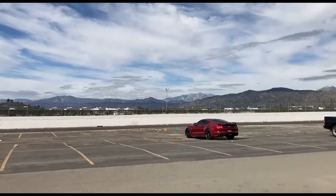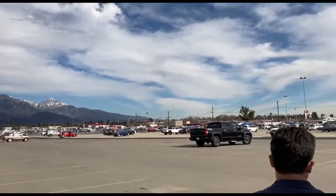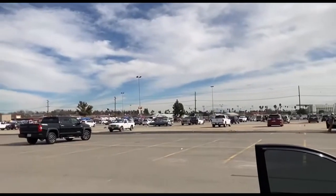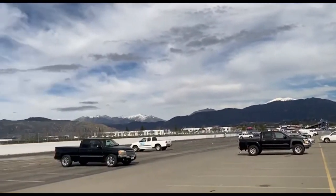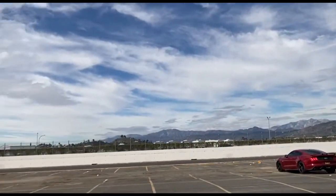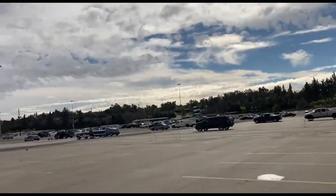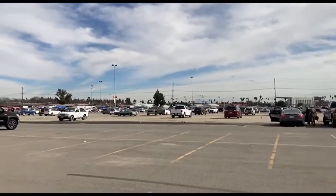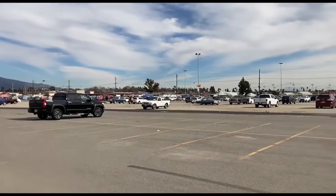Plane just landing. Actually, if we hurry up, we can go somewhere. Well, it's all over. Car park's empty. See the show in there. Mountains in the distance. The airport's over there. Palm trees. And there we go. Still a couple of classics in the distance. Cheers. I would definitely come again.